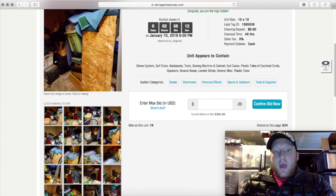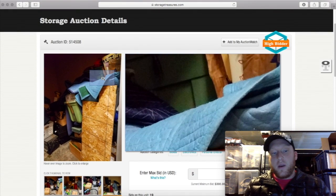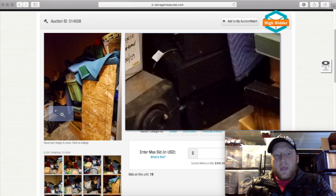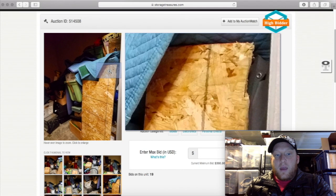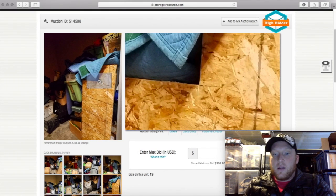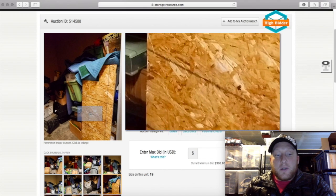I never like seeing wood, guys. Before we get going any further, keep in mind this is my opinion, so I'm not always right. This could be a really good locker. But when I see wood, I think of hoarders. I'm not saying this is a hoarder's unit, but it has wood, and who would save that cut up wood? I guess if you had a house and a garage, and wood's not cheap, I understand that, but it's just a random slab of wood here, right? So that's one thing that worries me.